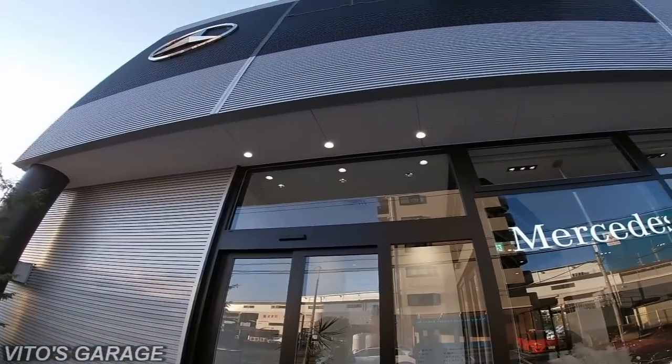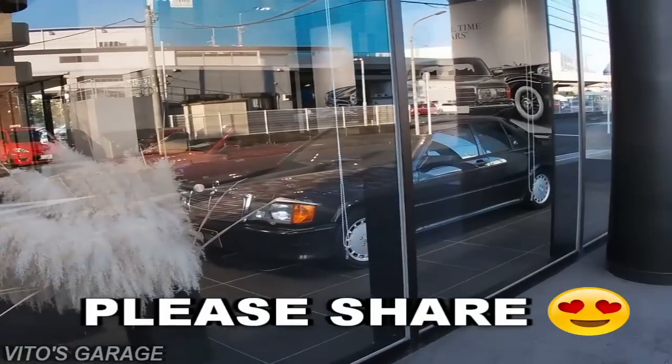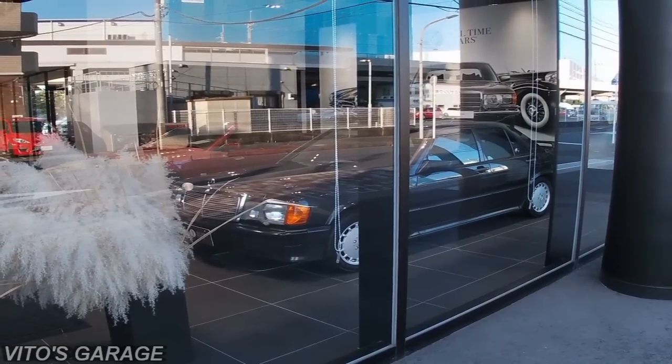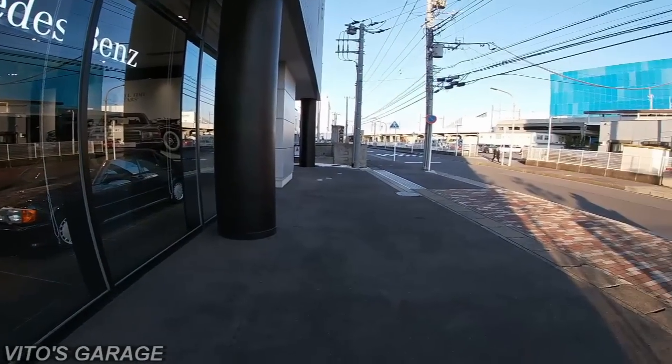Here's the place, guys, one more time. And there's where all the babies are sitting. Nice, warm, climate-controlled environment. It's where they love to be, and that's where they have to be.